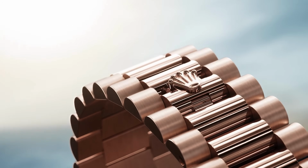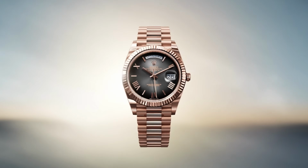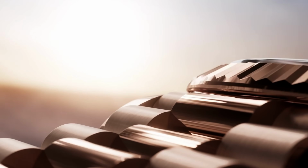Now, there's a famous exception to the NATO rule. James Bond, specifically Sean Connery, made the NATO strap famous by wearing one. But here's the reality. That was technically still casual. Oh, and one more thing. You're not James Bond.